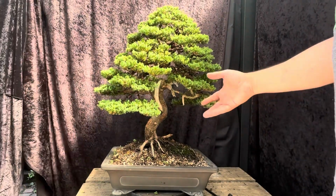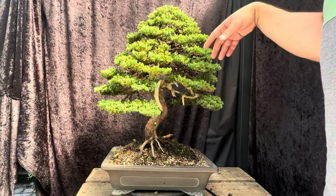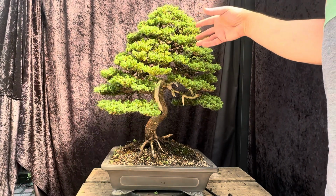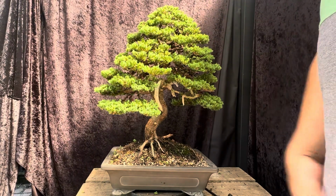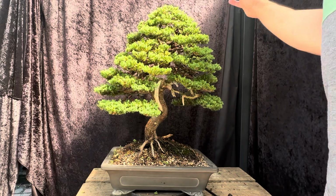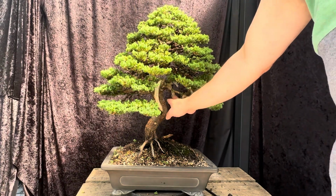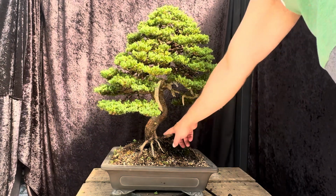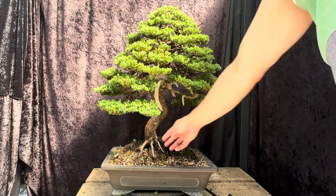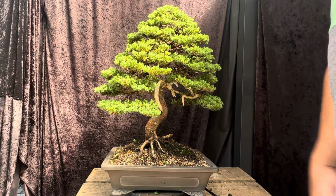Now the tree will just be treated just like normal, watered, fed a little bit. Now it's coming into summer, give it more feed. So it might get nice and greener before the show as well, which would be good. And I'll probably put some more lime sulfur on these just to get them nice and a bit brighter, so you can see them a bit more. Nice little jin here that I'll work on, and a couple of little root jins. So I'll do a bit of work there, but that's really it.